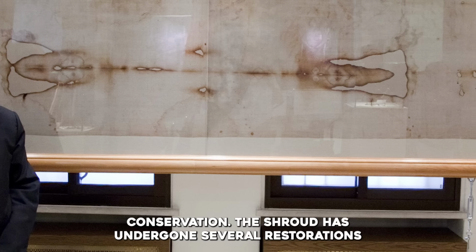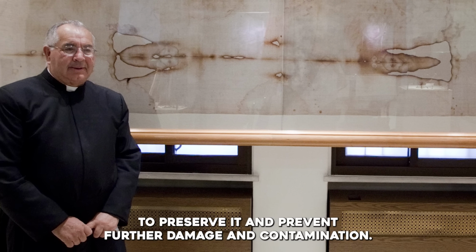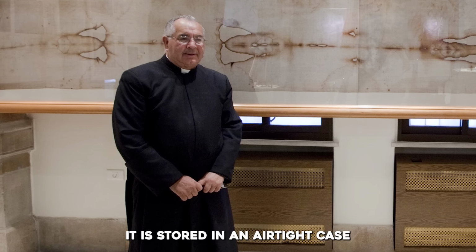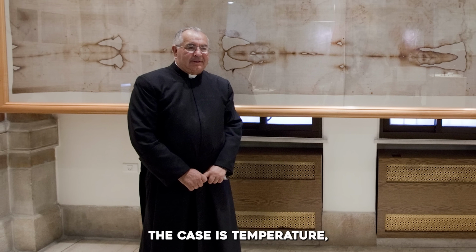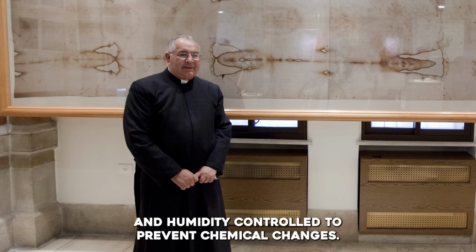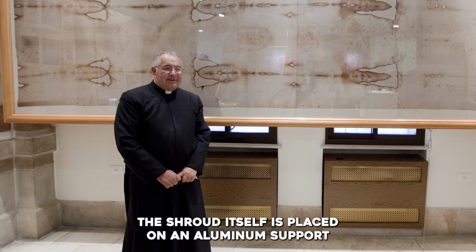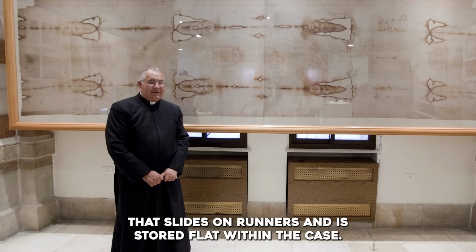Conservation. The shroud has undergone several restorations to preserve it and prevent further damage and contamination. It is stored in an airtight case made of laminated bulletproof glass. The case is temperature and humidity controlled to prevent chemical changes. The shroud itself is placed on an aluminum support that slides on runners and is stored flat within the case.